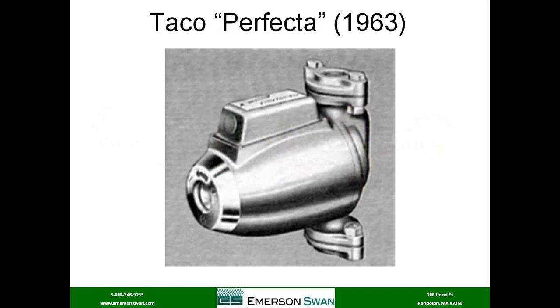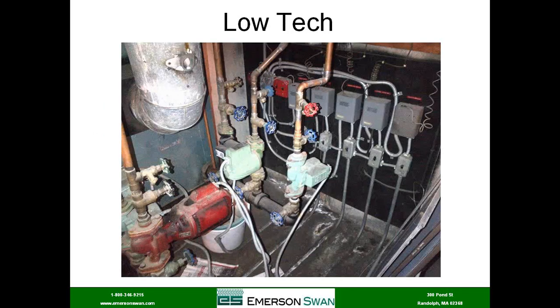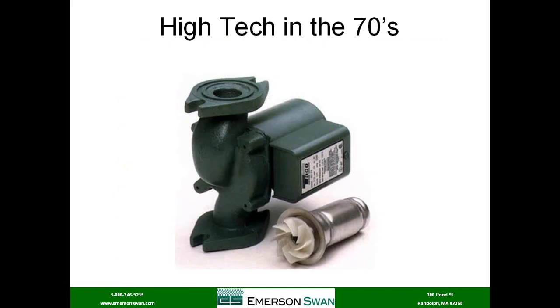Here's high-tech from 1963, probably before most of you were born. High-tech in 1963, the first wet rotor circulator. Low-tech, low-tech. You've got a little 007 in there somewhere. That's high-tech from the 70s, and they're still out there. 007s came along in the early 70s.